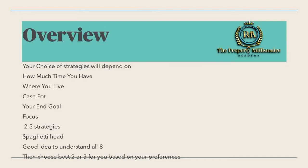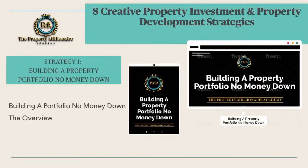And also making sure that your focus stays focused by only sticking to 2 to 3 strategies. I recommend 2 strategies if you're working, 3 strategies if you're financially free, got more time to do things. And I like to help you choose the strategies to make sure you get it right, so you're not wasting your time on something where you get fed up after a few months and go round in circles and spaghetti head, what I call. So it's a good idea to understand all 8 of the strategies, but then choose the best 2 or 3 for you based on your preferences and the above information.